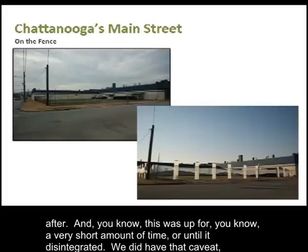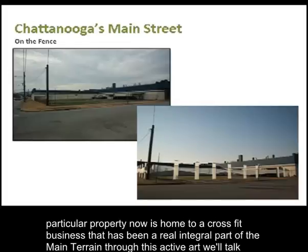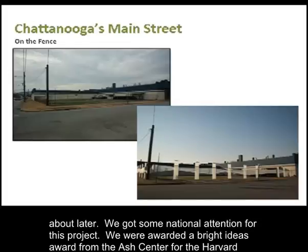And this was up for a very short amount of time, or until it disintegrated. We did have that caveat because we had some things that didn't last so well. But that was the purpose. It was really to draw attention and create some change. This particular property now is home to a CrossFit business that has been a real integral part of the Main Terrain through this active art, and we'll talk about that later.